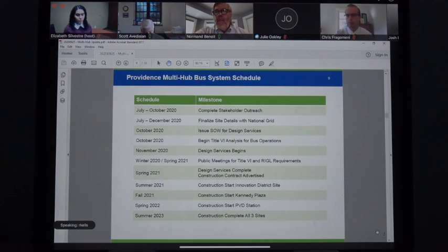So you'll see that the schedule has changed a little bit as we have taken more time to do research and to have more stakeholder meetings. So the schedule that exists at the moment is July to October would be to complete the stakeholder outreach. July to December would be to finalize site details with National Grid. October would be to issue the SOW, or the scope of work for design services. October to do the Title VI analysis. November to begin the design service.